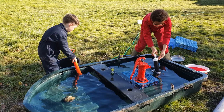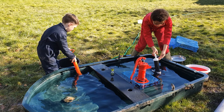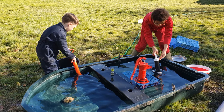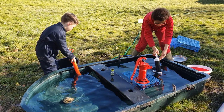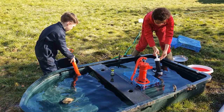A blend of approaches is offered as children are introduced by direct teaching to ideas they might not have encountered, such as siphoning or pumping in the context of water. Some direct teaching with regard to how to siphon or using a pump will change the whole experience and make them re-evaluate the processes or methods they choose.